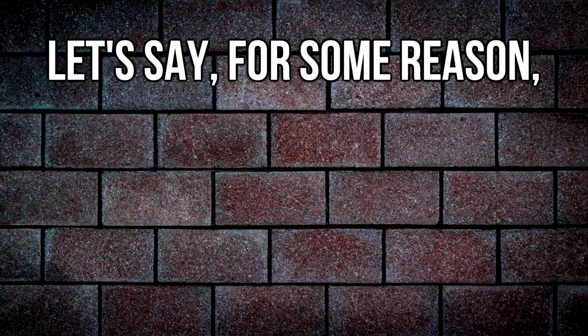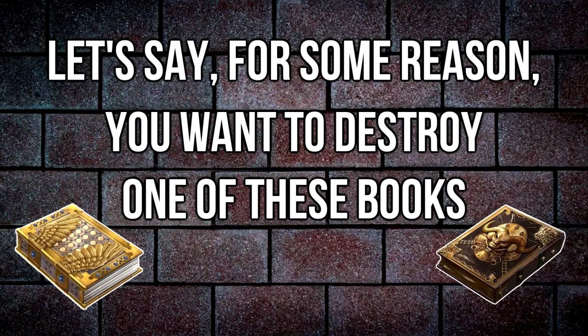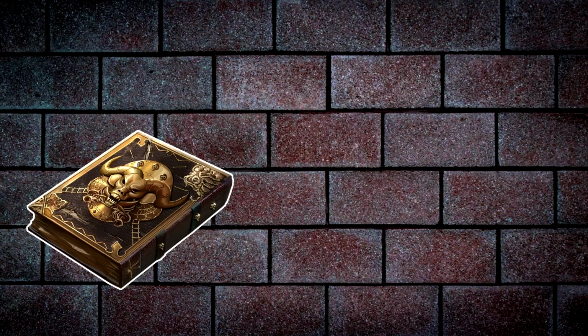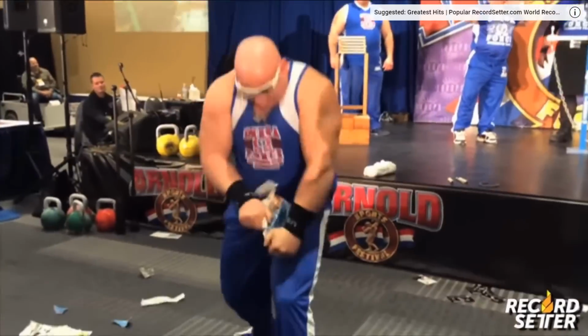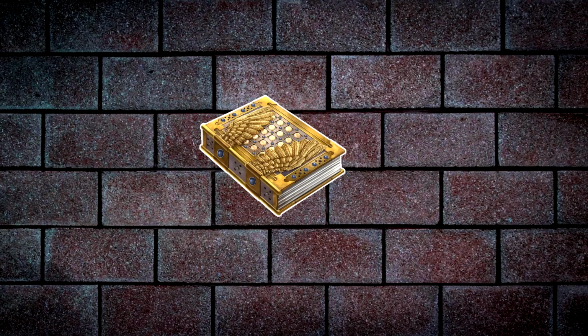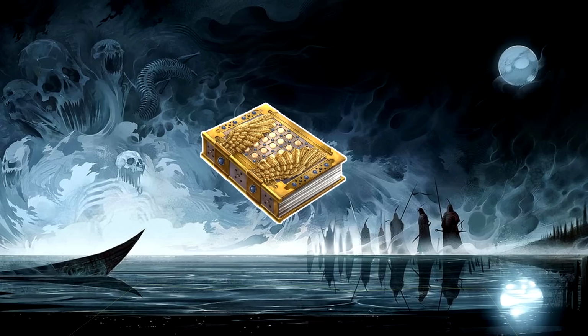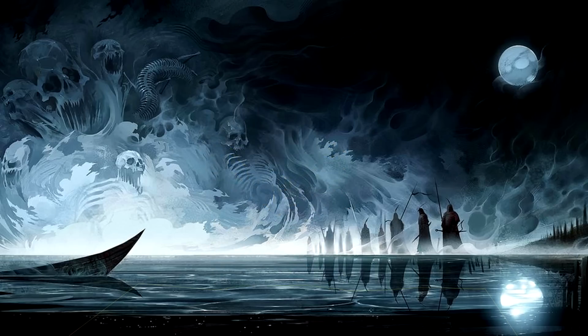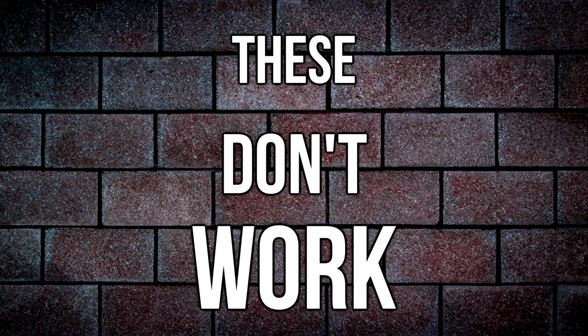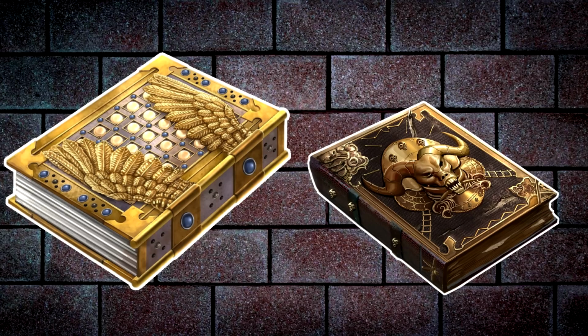But let's say, for some reason, that you would want to destroy these books. For the dark book, you can hand it over to a literal angel and have them flex so hard they rip it apart like a phone book. For the light book, you can dip it into the river Styx like an Oreo cookie and make all the knowledge in the book forget itself. But these don't work. You literally cannot remove them from reality, and they always come back. They're as strong as gods.